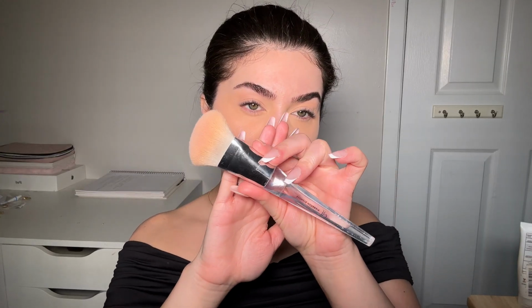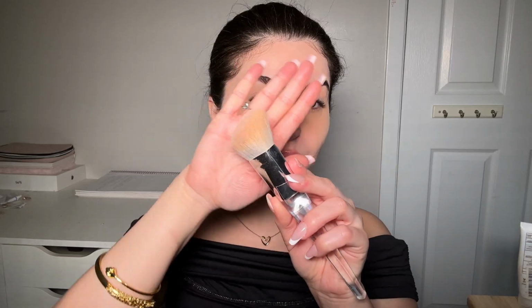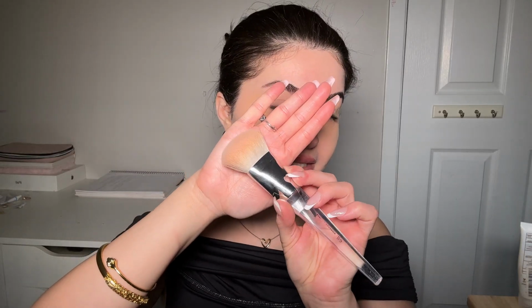For the rest of my face, I'm going to be taking the e.l.f. Airbrush Blender. It's so good, you guys. It's pretty fat, but it's very dense, and I like a soft, dense brush. I feel that it picks up product better, and it pushes the product into the skin, so you don't have to do too much of the work. So I'll show you guys.